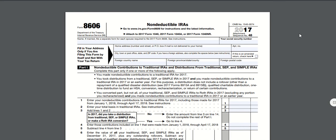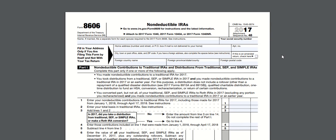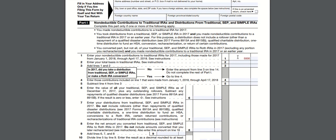For this example, let's just assume that as a taxpayer in tax year 2017, as you can see, I contributed $5,500 in March to the non-deductible IRA, and then let's assume that in December I am filling out this form, just to be aligned with our assumptions here. So we'll start with line 1, which is enter your non-deductible contributions to the traditional IRA. And as we mentioned, I'm going to assume I contributed $5,500, let's say in March.